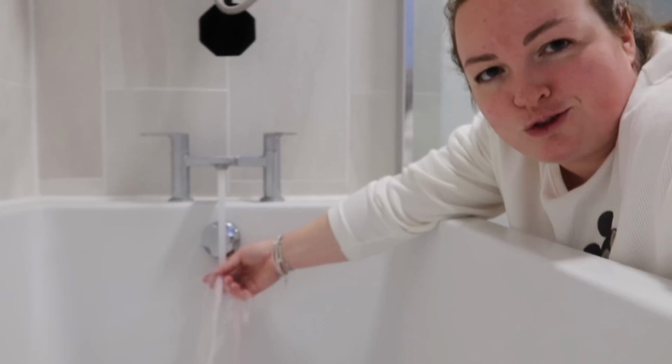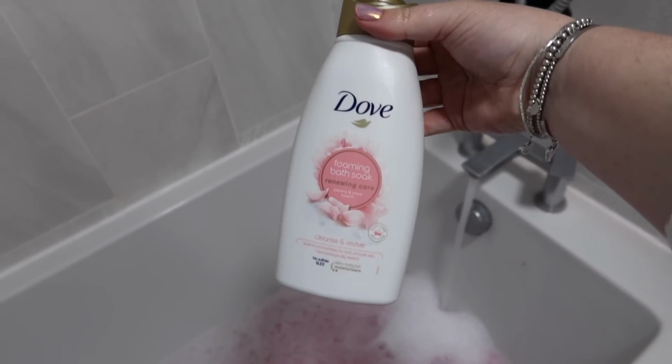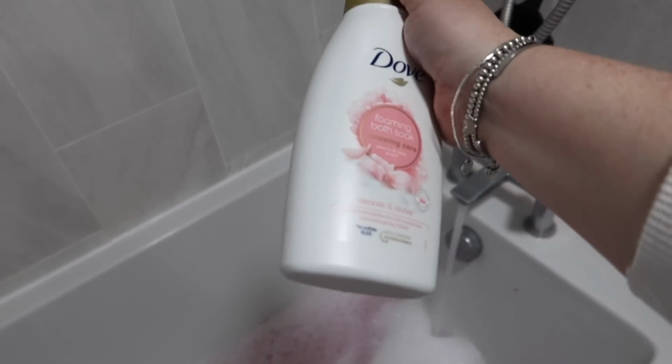Got the comforter. Oh yeah, a little goes a really long way with this one. It smells so nice. Oh yeah, this is my idea of a perfect Saturday night. I'm also gonna pop in some of this from Dove. It's the Peony and Rose Scent Bath Soak.